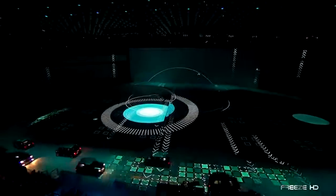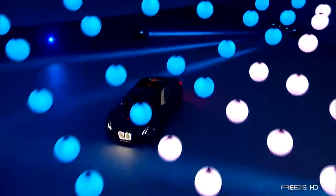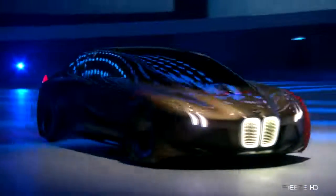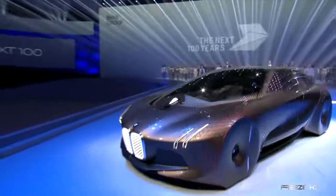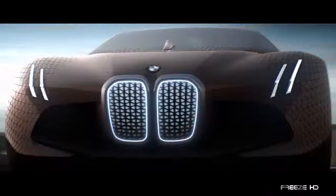BMW has been setting standards of automobile excellence for nearly 100 years. Looking forward to its next century, BMW has created a convincing view of the future with the Vision Next 100 concept car. Anticipating a time when driverless cars will be commonplace and people will be constantly digitally connected, the Next 100 addresses lifestyles of the future in a brilliantly insightful way.